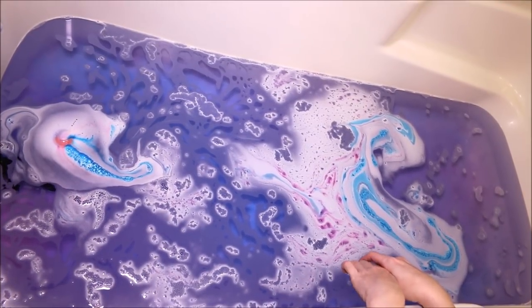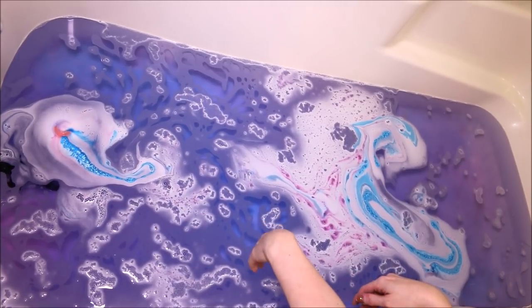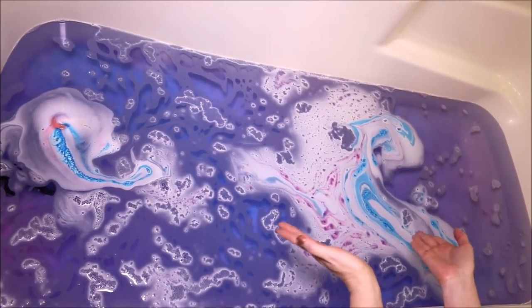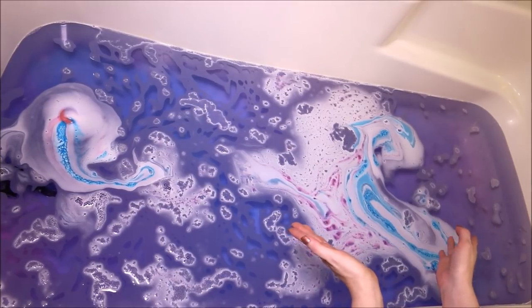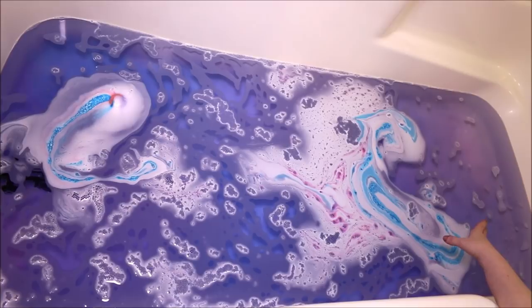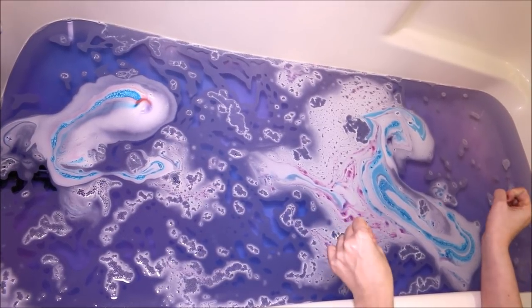Unicorn bath bomb is almost fizzed out. We have some still going over there. It's pretty much just a shell left, but oh my gosh, there are no words. Just look at this bath. This is freaking amazing. Just the color of this water is like an ombre effect almost. We have a purple and a periwinkle, like bluish purple, all mixed together. It is so, so gorgeous.